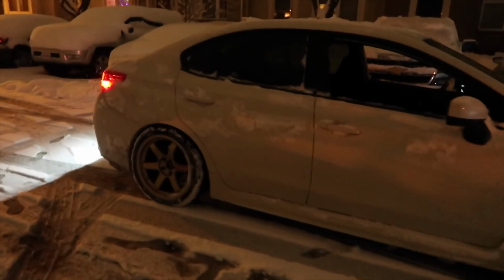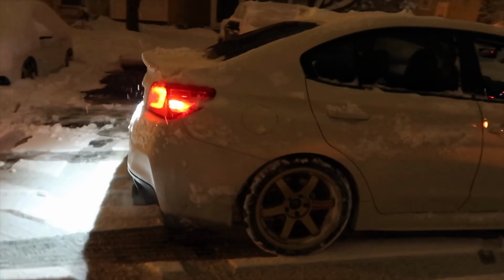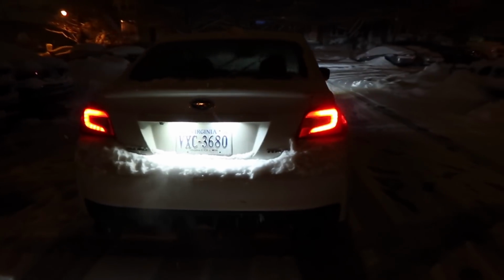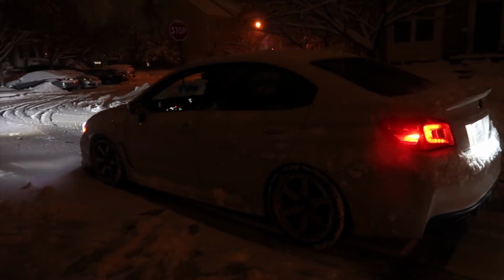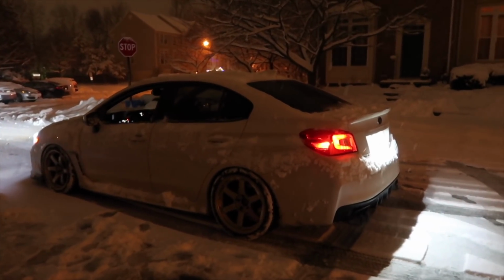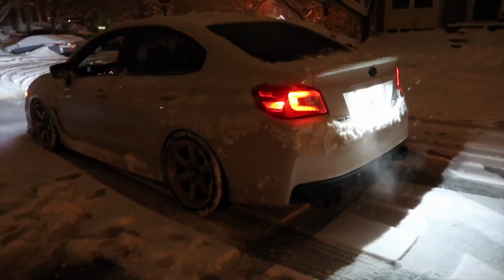Can't really see much, it's really dark. Oh, there we go. But one quick little walk around to wrap up the video. Subaru did a really good job. I'm actually pretty impressed. I actually love the way it looks right now with the snow on the tires and everything. It looks pretty beast.